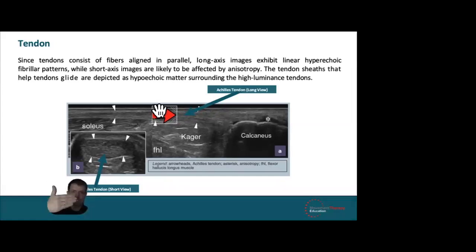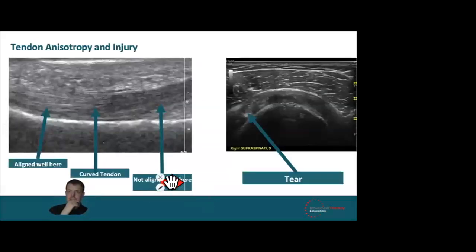So you might need to heel-toe it a little bit more or tilt it to fill in the gaps. So that's something just to be wary of. This is a really good example of anisotropy, and the difference between anisotropy and a tear.